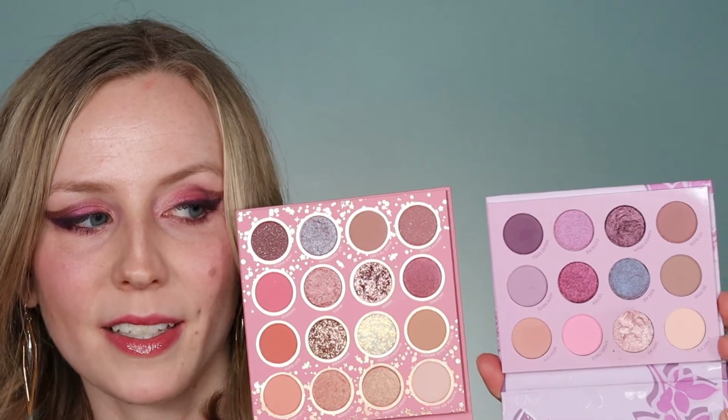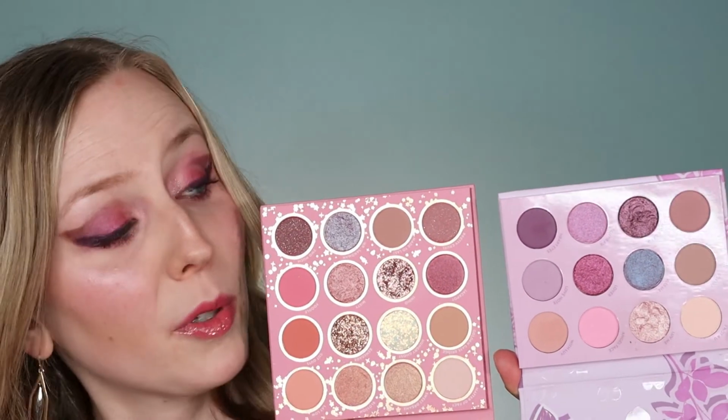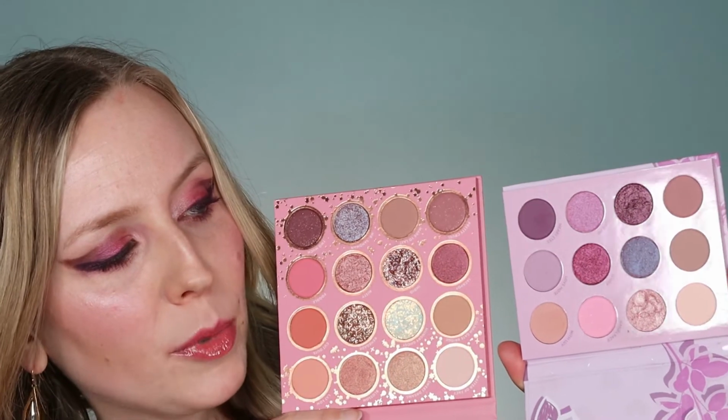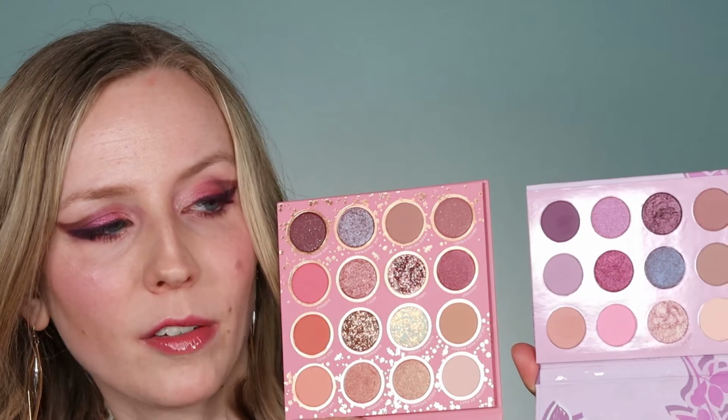Before I go, I just want to do a quick comparison with this and some other palettes. First we have ColourPop's Truly Madly Deeply. This one also came out pretty recently. As you can see, there are some definite similarities between these two palettes. Both of them, for example, have a little pop of blue. There's also a lot of beautiful sort of plum and mauve shades.